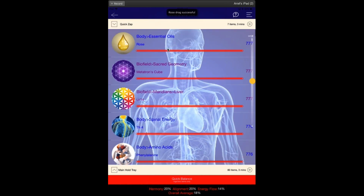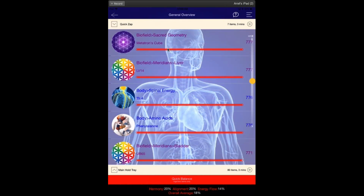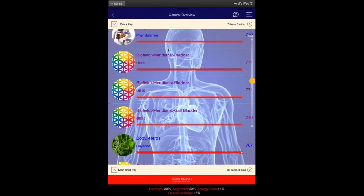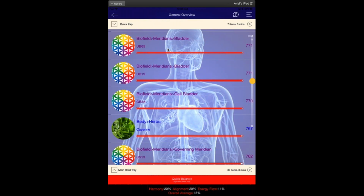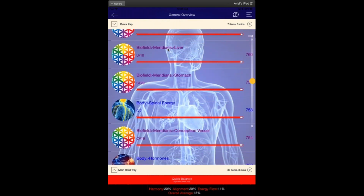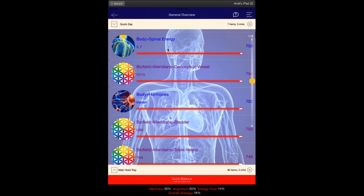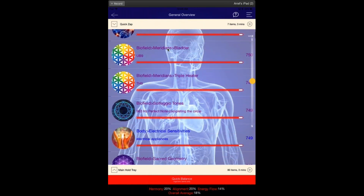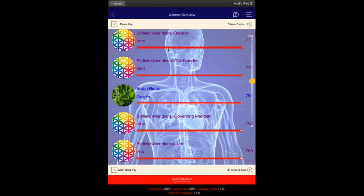And so one thing you can do is you could look through these and see, is there a common theme here? What is the theme that you see? Well, here you see all the meridians of the bladder, although that one's gallbladder. And you see the spinal energy, insulin. Insulin is something that gets dysregulated as we age. And you can also look at the lowest ones, because that has meaning too.